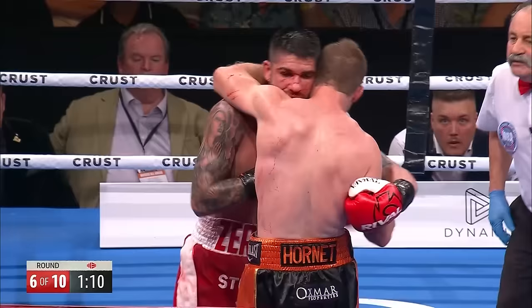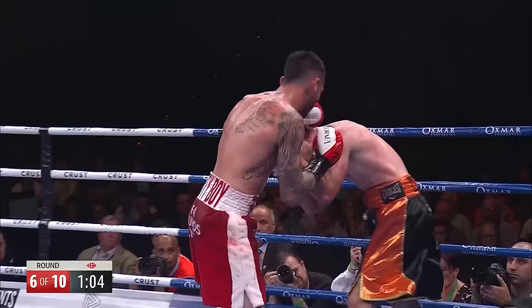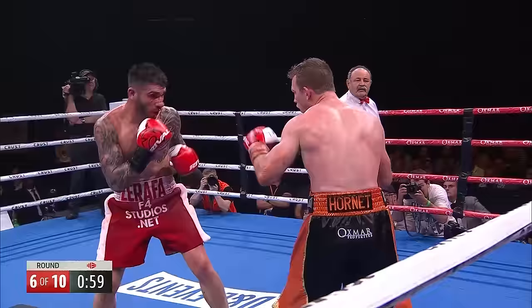Zerafa gets his forward. Break! Stay solid, big break. A minute to go. Round and big right up above the eye. Oh, there's a right hand. Horn in trouble. He just caught a couple of big rights. Took a big right hand, Jeff Horn.